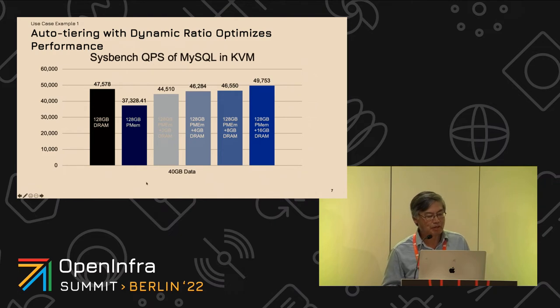This is an example here of comparing MySQL running in a KVM virtual machine, and we're running Sysbench, looking at the queries per second. This first column here is 128 gigabytes of DRAM, so it's 100% DRAM, and then these other columns are just mixtures of DRAM and persistent memory. And by varying the ratios, you can see nearly the same performance. This second column here is 100% PMEM, so that's the worst case situation with persistent memory versus DRAM.